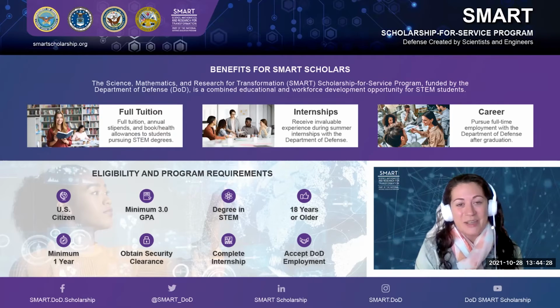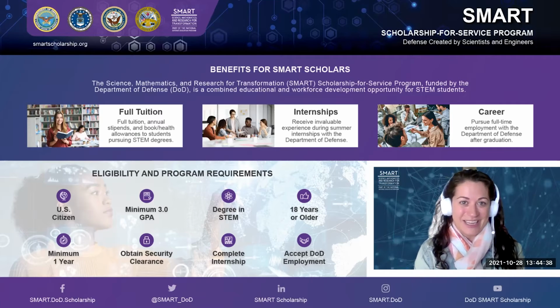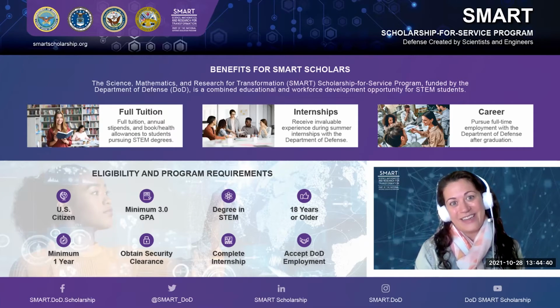So we're here today with a really unique opportunity for those who are looking for, yes, jobs in the future, but what about for the now: how to pay for school, how to get internship experience, and again, that guaranteed job at the end.